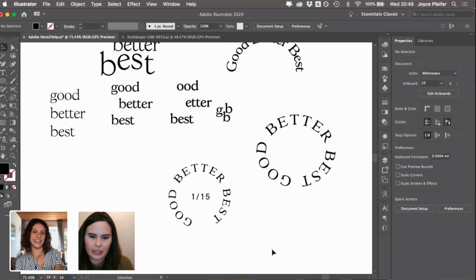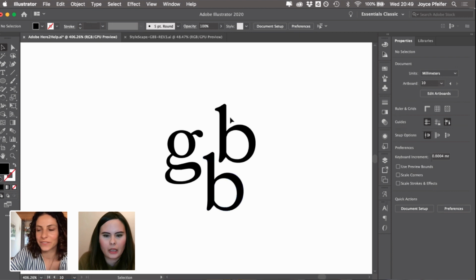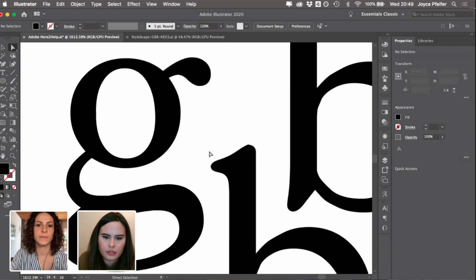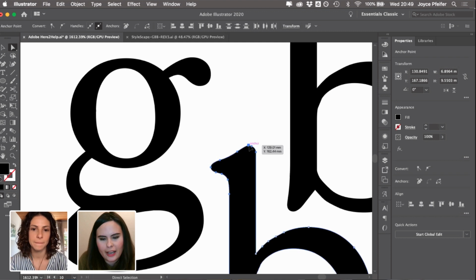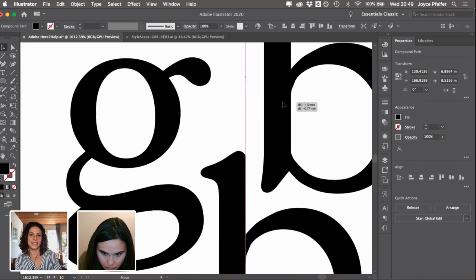So I think this is quite interesting here. I like this as a little mark, as a symbol. Also Daphne said she wants to stick with the GBB. What I'm gonna do is shorten this and see what happens. I have mine set to a really small amount, so it doesn't really move. Okay, so I'm gonna follow that curve up and then land in this other B.